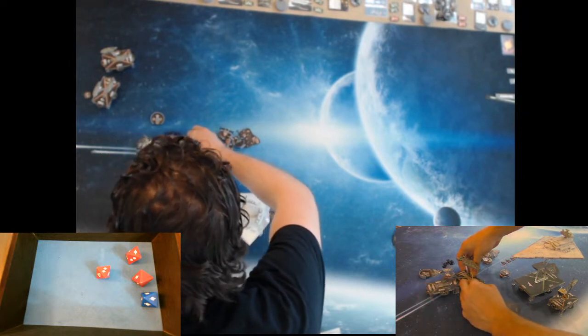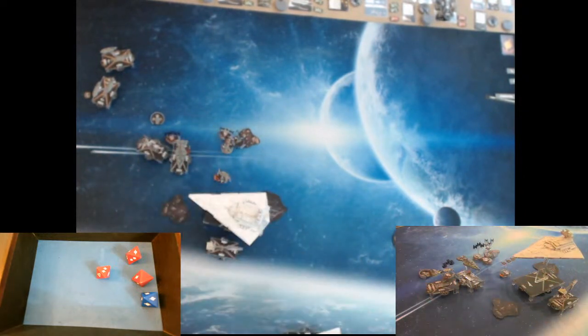Did FFG talk about the restock of Armada stuff? No. No, they did not say anything about it.